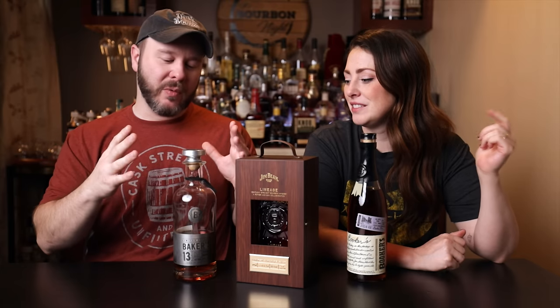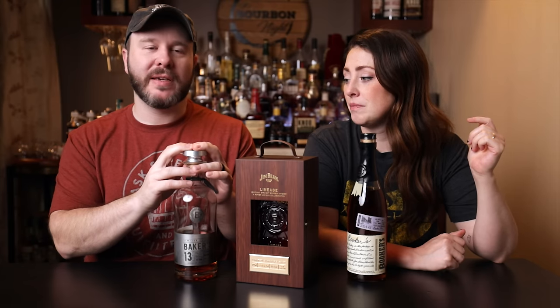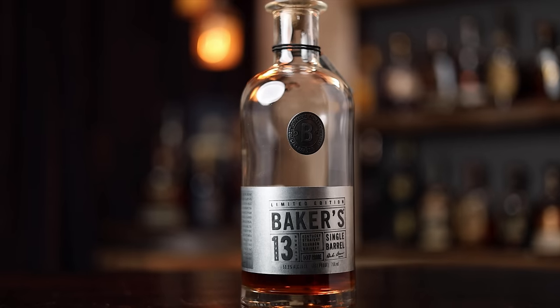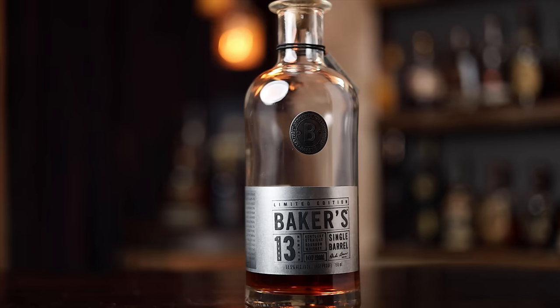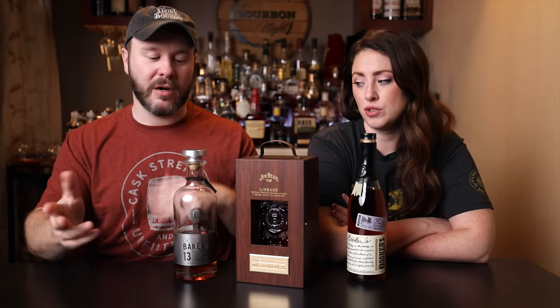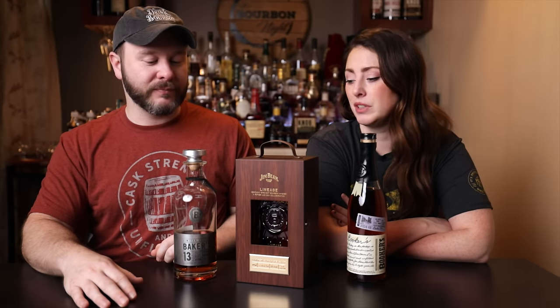So we'll tell you why we rolled out, starting with Baker's 13. Thank you, Baker's 13. Well, Booker's 13 would be great though. James B. Beam's first release was in 2019. We thought it was going to be an annual release, but it took them another four years to come out with another one, last year. So there's the inconsistency of it all. Unless it becomes an annual release, then probably not.